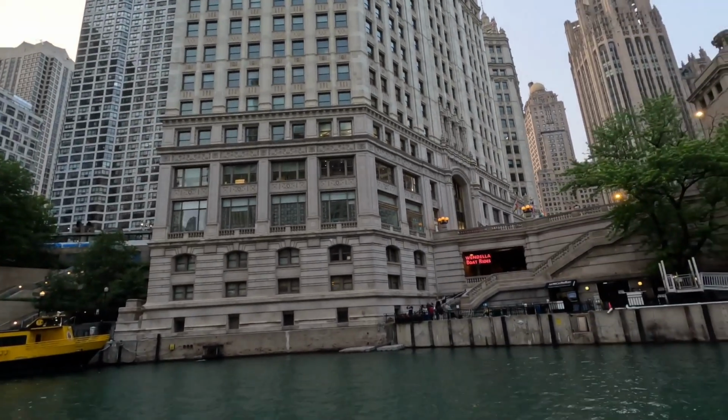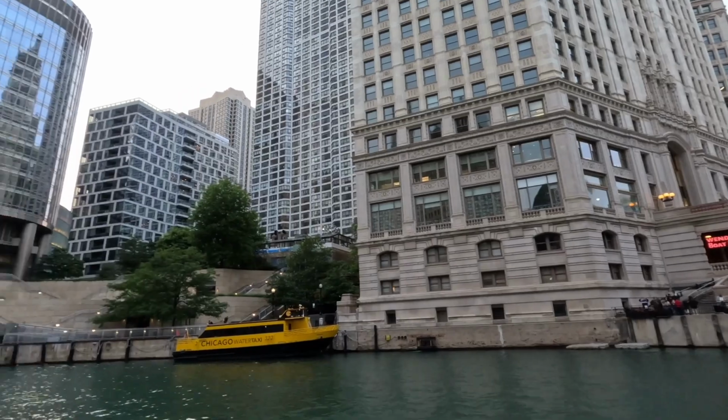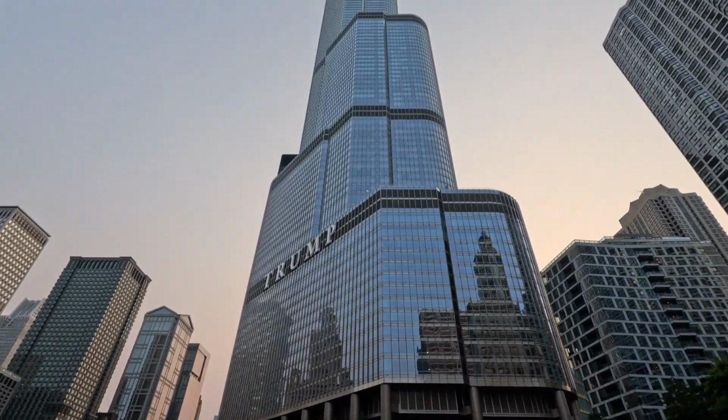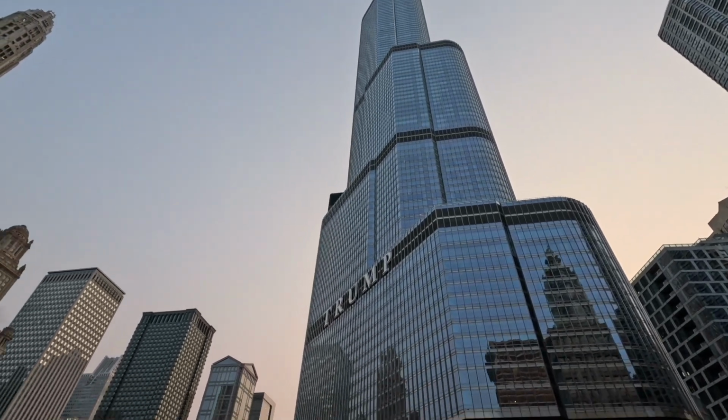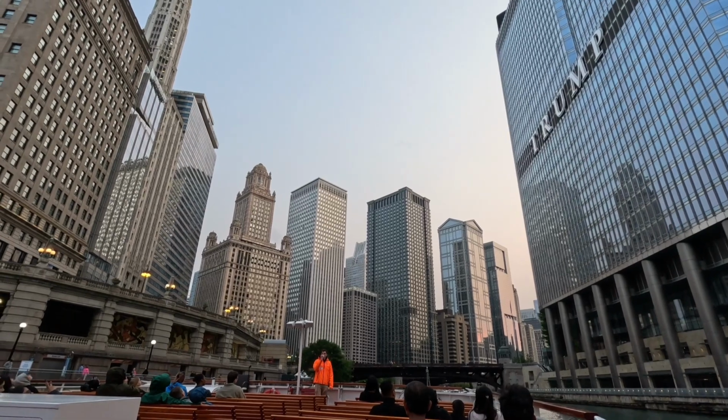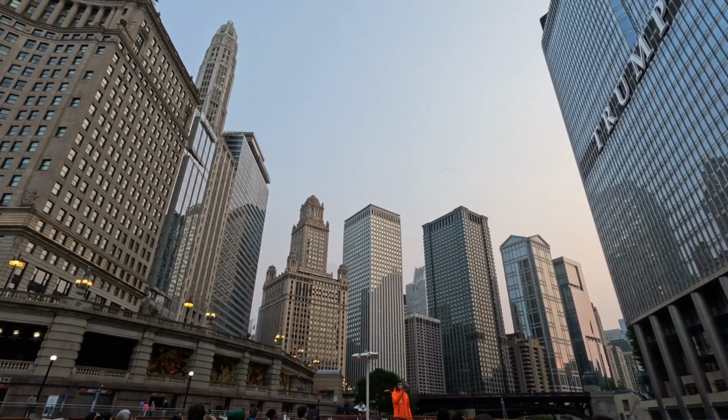Now, just in front of us here, to the right-hand side, Trump International Hotel and Tower, the second tallest building in Chicago. It stands at 1,388 feet tall. Now, that's a tall building, and it should be. It was designed by the world's tallest architect. That's what we call him. His name is Adrian Smith.